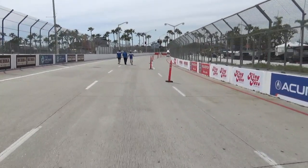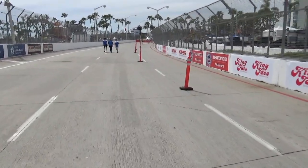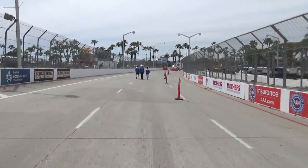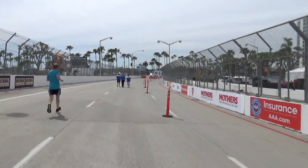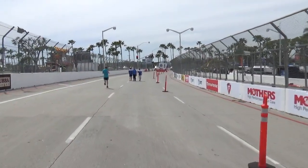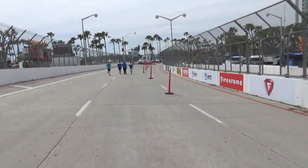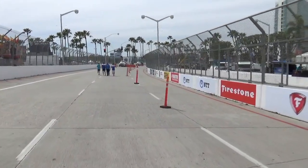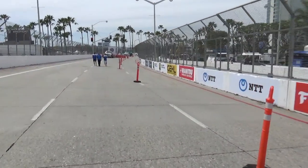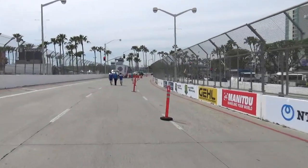So we're coming up to the end of this little right-hander right here. And when we get to turn 1, I'll pick it back up here. But as you can see, it's a pretty decently sized corner right here that we're going down here on the main straight here. I believe that this is called Shoreline Boulevard. Turn 1 is way down there. It's a left-hander that leads over to the fountain area. I'll pick it up right before we get to turn 1.